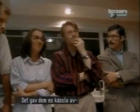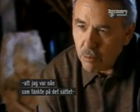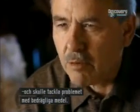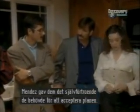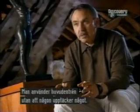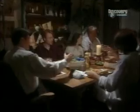What it did was give them a sense of what kind of person that they were dealing with here, somebody who thought in these kinds of ways and approached the problem in a kind of deceptive way. Mendes gave the Americans the confidence they needed to go ahead with the plan. One by one, they agreed. All right, let's do it. The perfect operation is that you walk right through the teeth of the bad guys, right out the front door, and nobody knows it happened.